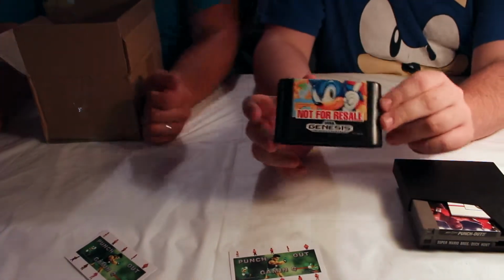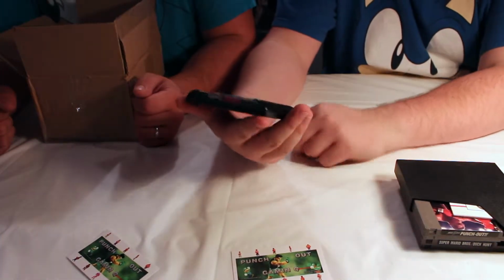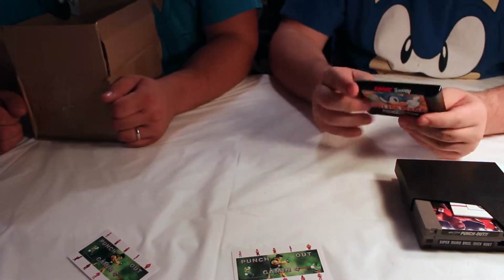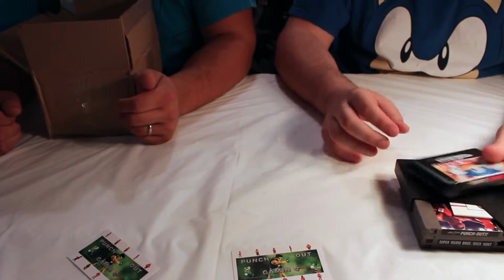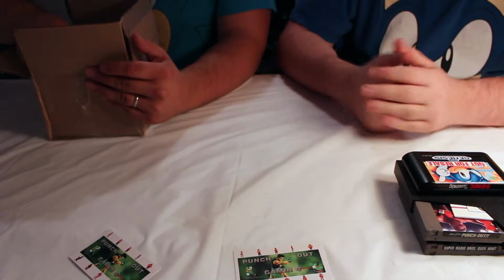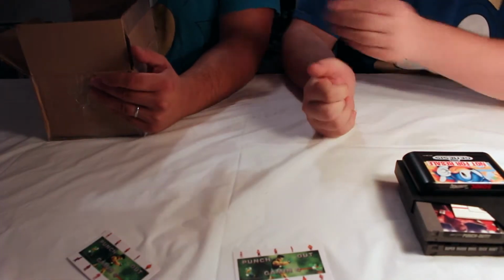We have Sonic the Hedgehog for Genesis, which is the not-for-resale one. Which is also probably the one that came with the Genesis. Yes, that is the one that came with it. So that's awesome, because I love Sonic. That's so cool. What else is in it? I can't see what's in it. It's driving me crazy. All right, let's go GBA right there.